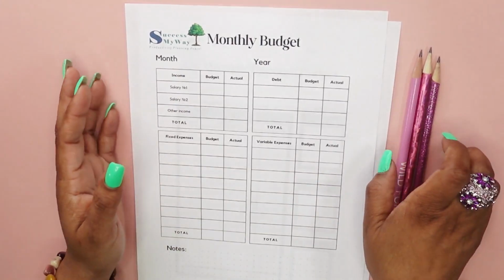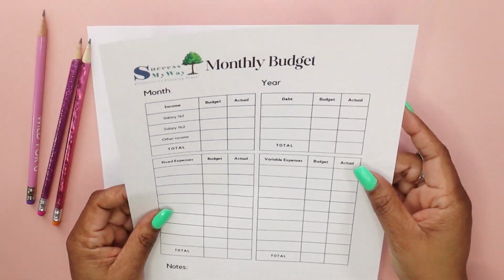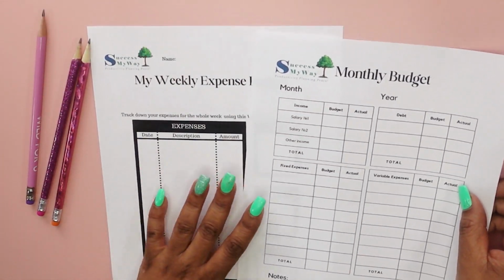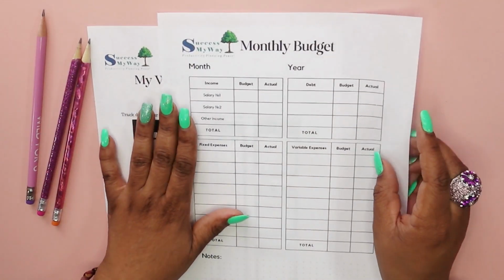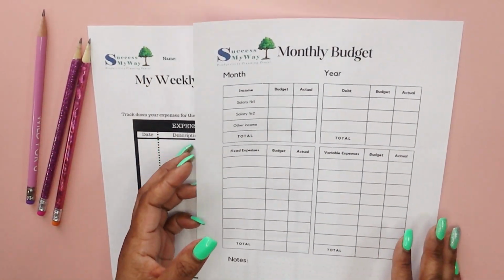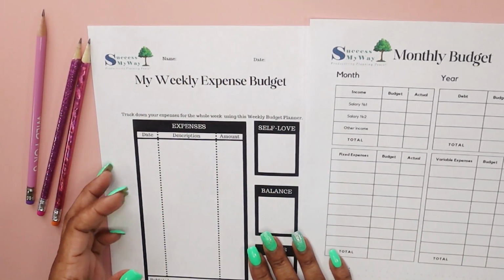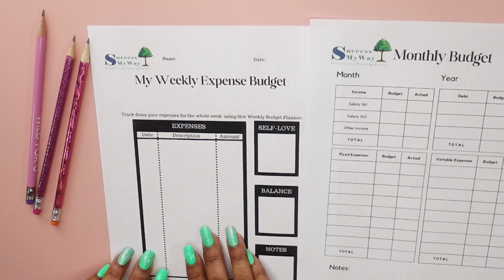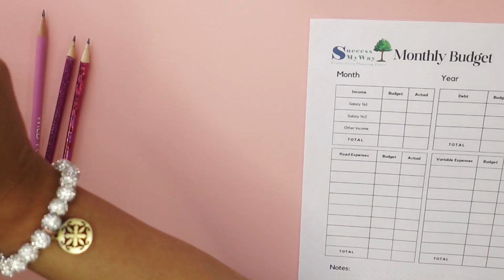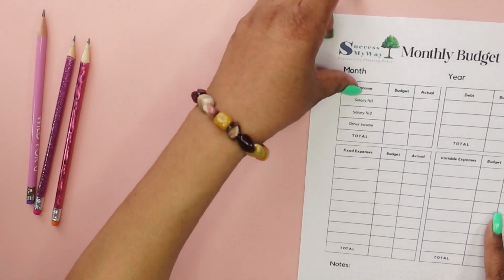All right, so excited to share this with you. This is a monthly budget and a weekly budget sheet. It's together. It's a 2-pager. I'm going to show you basically how to fill in the monthly, and then also from the monthly, I'm going to show you how to fill in the weekly. So let me just set the weekly aside here. I'm going to put it in this paper holder that way.